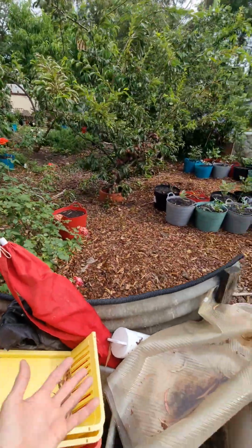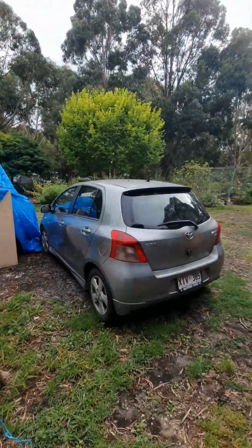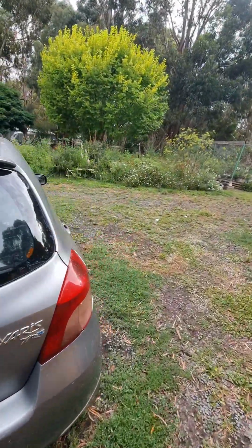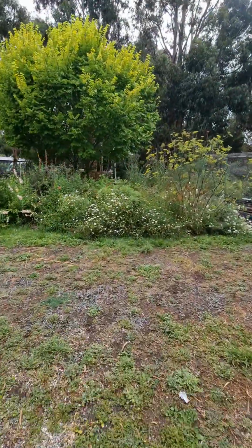But yeah, I got a lot of sorting out to do, but we've had extra people coming into the house. We've had to move things out. We're making do with things.